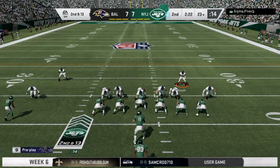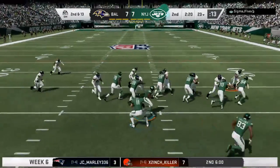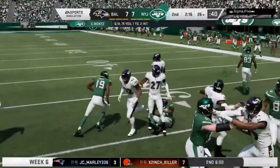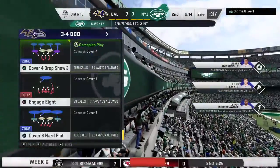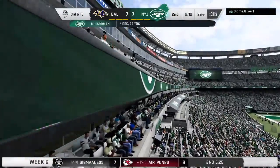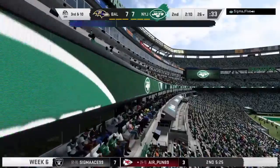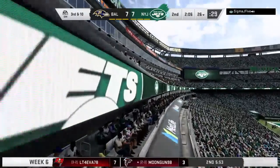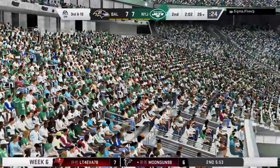Check 37. Check 37. 3 yards on the pickup there, and they've got it back to 3rd and 10. Not your conventional play call, but that's okay. You probe the defense a little bit with some of everything in your playbook. That way they have to account for everything as the game moves on.